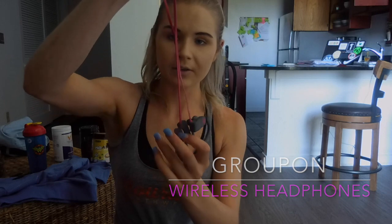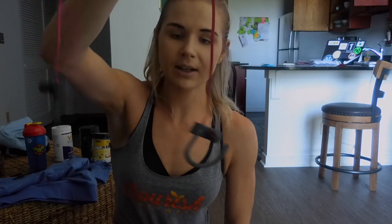Next, my wireless headphones. These are not anything fancy like Beats. I am balling on a budget, so I did get these on Groupon. They, I would say, are very, very good with distance and keeping within range on your Bluetooth when synced up to your phone.